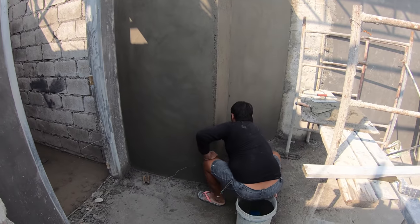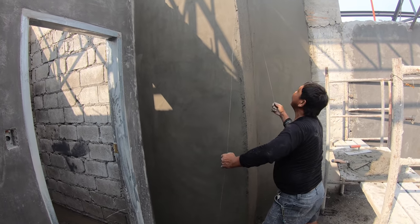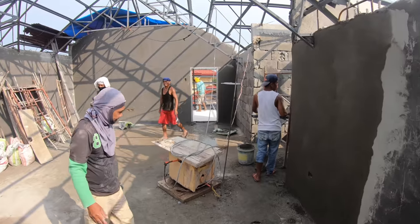Mr. Joel, moving along pretty well on that plaster coating.